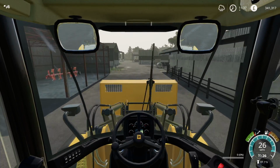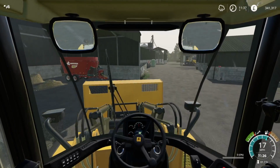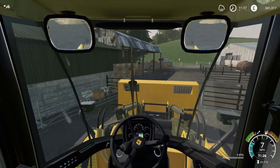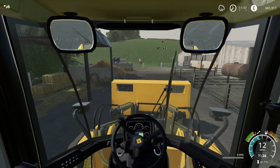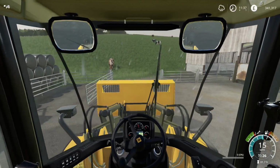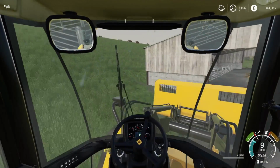So we'll head round. I think by looking down there the gate's already open, so they're obviously waiting for me. It's one of those, oh yeah, we've got a volunteer. Give him the nasty job. It's not nasty, I'm using a wheel loader. It's not like I'm doing it with a shovel and a wheelbarrow, is it?